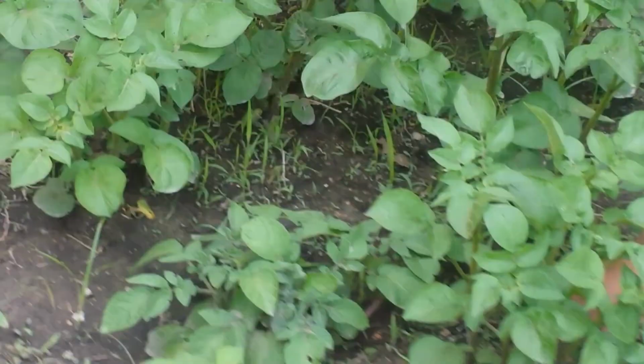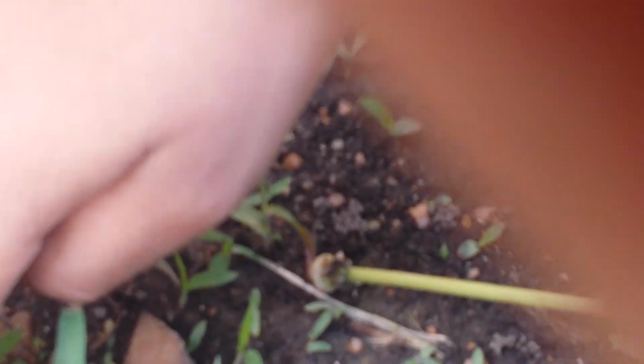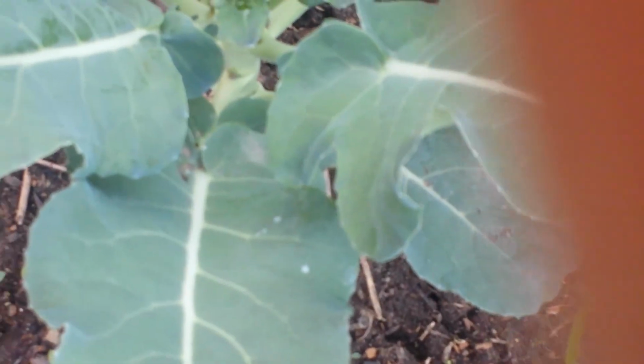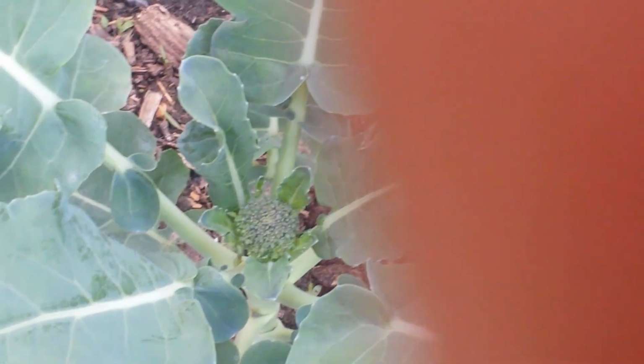And this is the potatoes. There's one right there. And this is the broccoli plants. And this broccoli in the middle of the second plant.